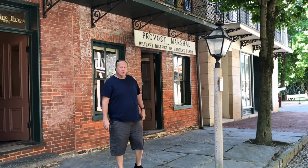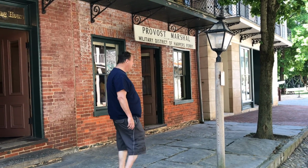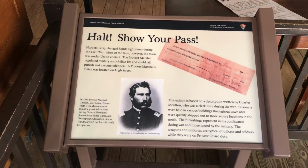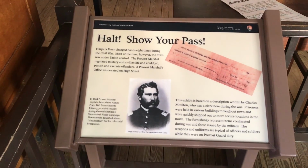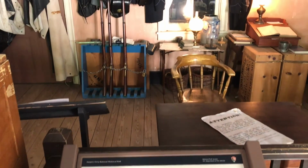This is the office of the Provost Marshal, the military district of Harper's Ferry. We're going to go inside. Halt, show your pass. Harper's Ferry changed hands eight times during the Civil War between the Union and the Confederates, most of the time under Union control. The Provost Marshal regulated military and civilian life and could jail, punish, and execute offenders.